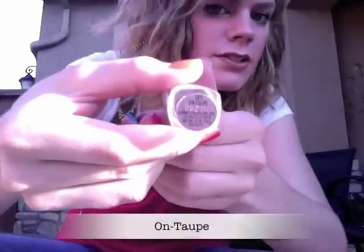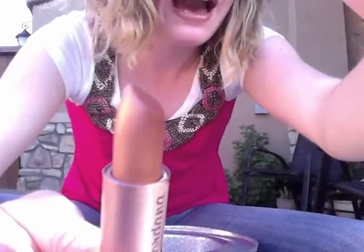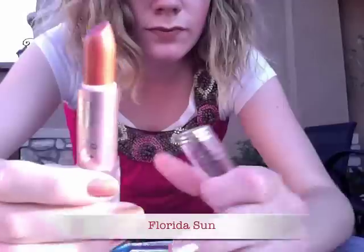I've done it before. So this is On Taupe. It's a really pretty nude color. It's a little bit darker, I think, than most of the nudes that I own. And I think it has a little bit more brown too. It's really matte, just kind of a light brown color. So that's nice.